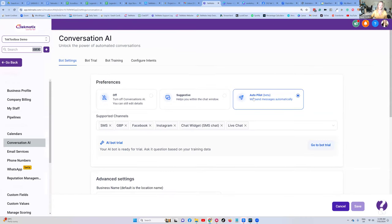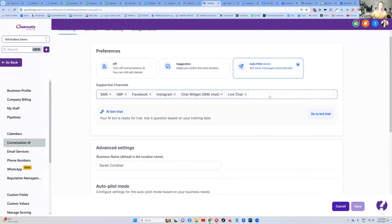Now, you have here this option called autopilot. This means that your bot is turned on and it's going to automatically respond to incoming inquiries for you. So you're going to want to turn the autopilot on.